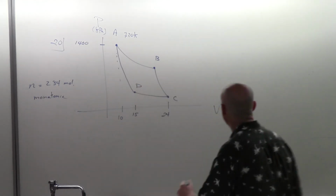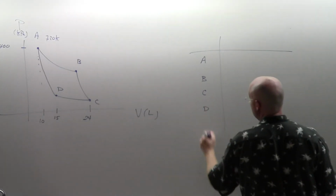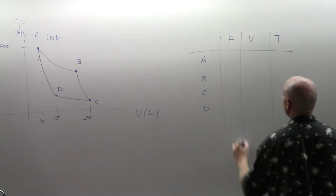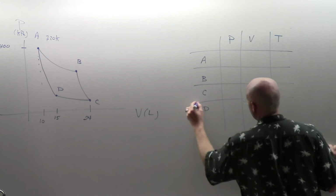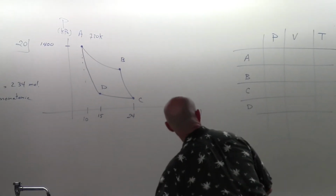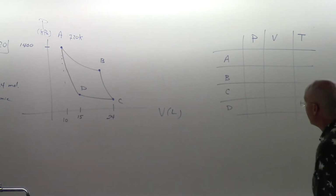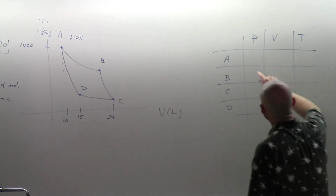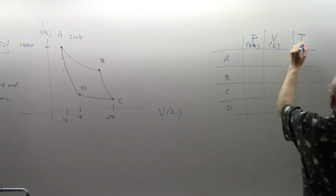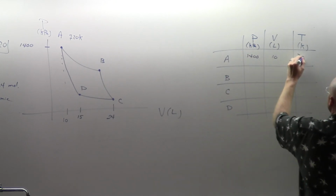So, like the last chapter, I'm trying to show you, this is a good time to set up a table and say, here's point A, here's point B, here's point C, here's point D. What is the pressure, the volume, and the temperature at each of these spots? What do we know? What do we not know? All right, well, they've given me a lot of information at A. At A, they gave me the pressure in kilopascals. They gave me volume in liters and temperature in Kelvin. So I'll start with A. I know the pressure is 1400. I know the volume is 10. I know the temperature is 720.